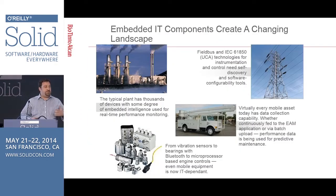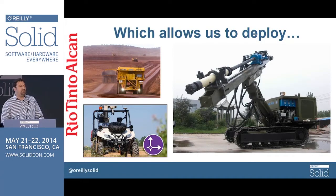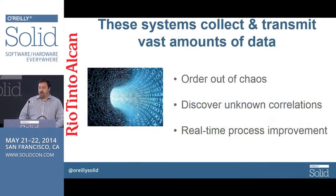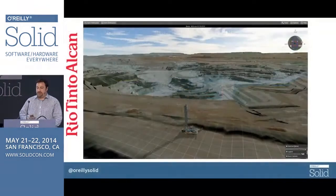So basically, every piece that we're working with, we have bolts that have Bluetooth on them. And so we're collecting all this data, and it allows us to use totally automated drilling machines, autonomous haulers, and in the bottom left you've got an autonomous survey vehicle, which we use to survey our sites. We can use it for site security as well. And I'll show you what that allows us to do. I'm running out of time, so I'm going to skip through. But basically, the amount of data we're collecting is just growing exponentially, and we expect it to keep growing.